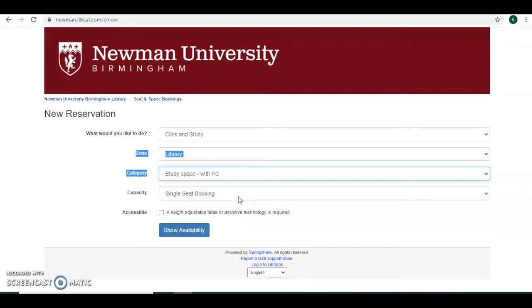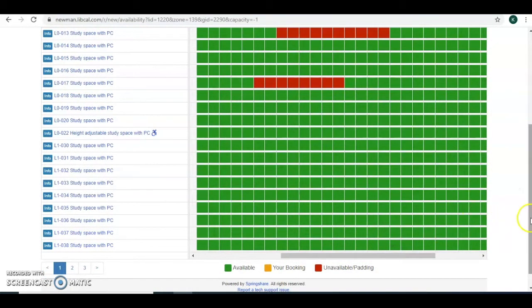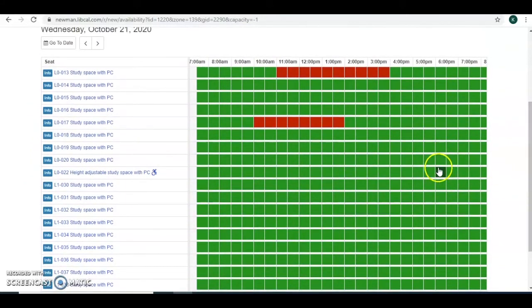If you need a height adjustable table or assistive technology, you can check this box. Once you have selected the type of study space you need, then click on Show Availability. The seat info on the left-hand side gives you details of the study spaces available.